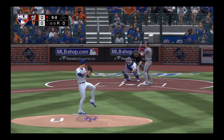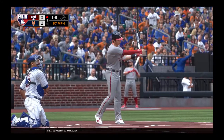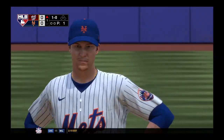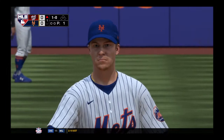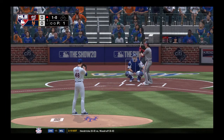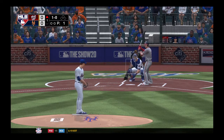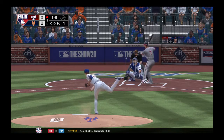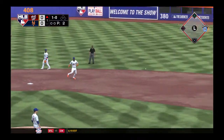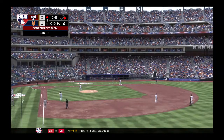Coming to the plate now, Trea Turner. He will lead this one off today. 1-0 the count. First pitch, 111. A bouncer up the middle. Rosario's got it. Throw too late, and he's on with an infield single to open up the ball game.